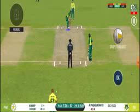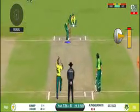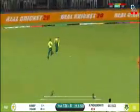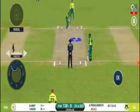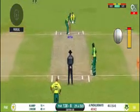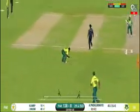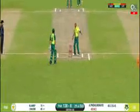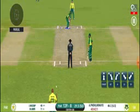Oh, he has got a wide range of shots. What is he going to do next? They have run the first one quickly and should be looking for two. They're converting ones into twos and twos into threes here. That is excellent running. Just hit for a single. That is huge appeal. Bowler thinks he's got the batsman, but the umpire thinks otherwise.